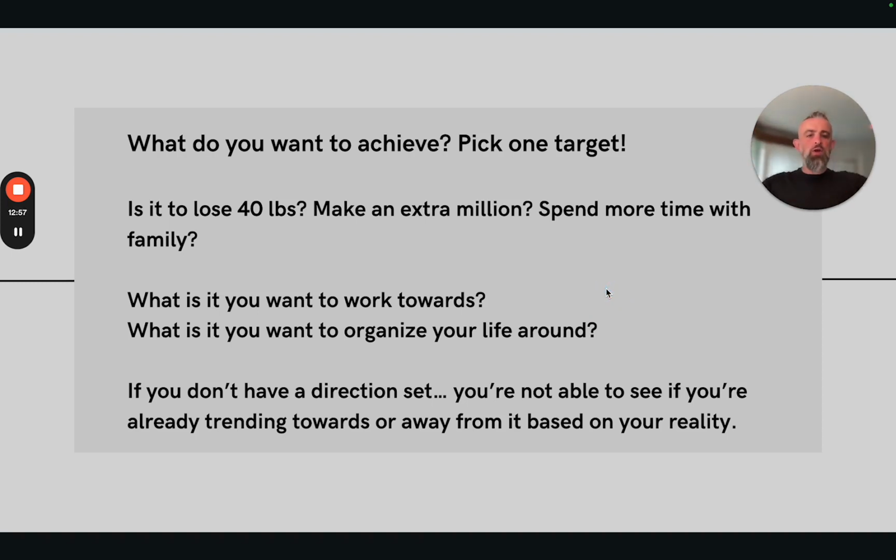But what is it you want to work towards? What is it you want to organize your life around? What is that identity that you want to change? What is that big future identity that you want to change? Picking one part of that future identity that you really want to focus on. Because if you don't have a direction set, you're not able to see whether you're already trending towards it or away from it based on your current reality. That's why we start with reality, because if you already are trending towards it, all you have to do is improve on it. You don't need to start a whole bunch of new habits.